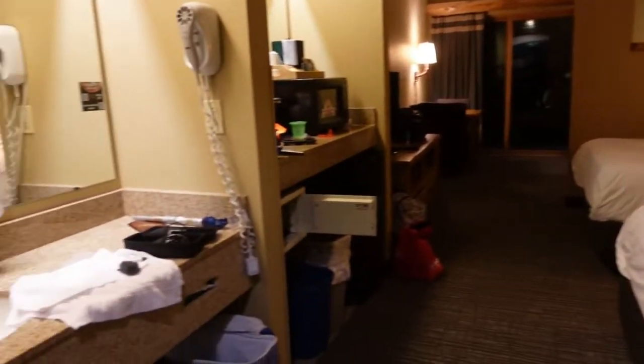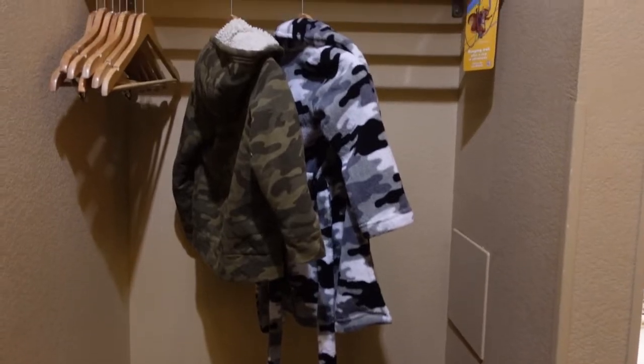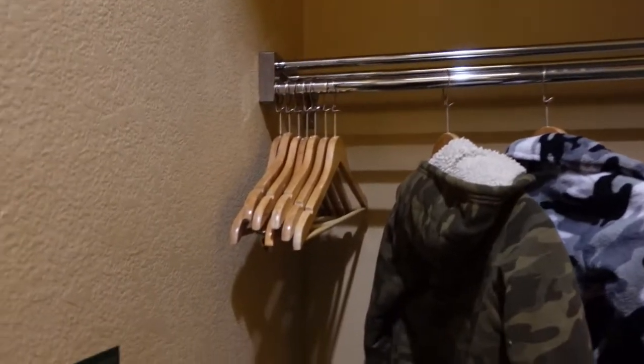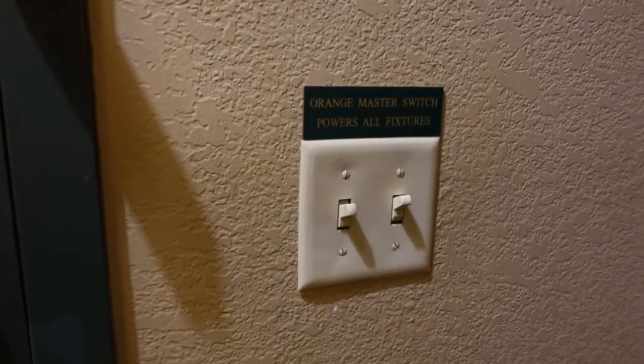On your right, there's the washroom. And on your left, there's a closet. As you can see, I bring a robe for the kids. Makes walking back from the water park a little bit more bearable. There is a change room in the water park, but we prefer to come back to our room. There's the light switches.